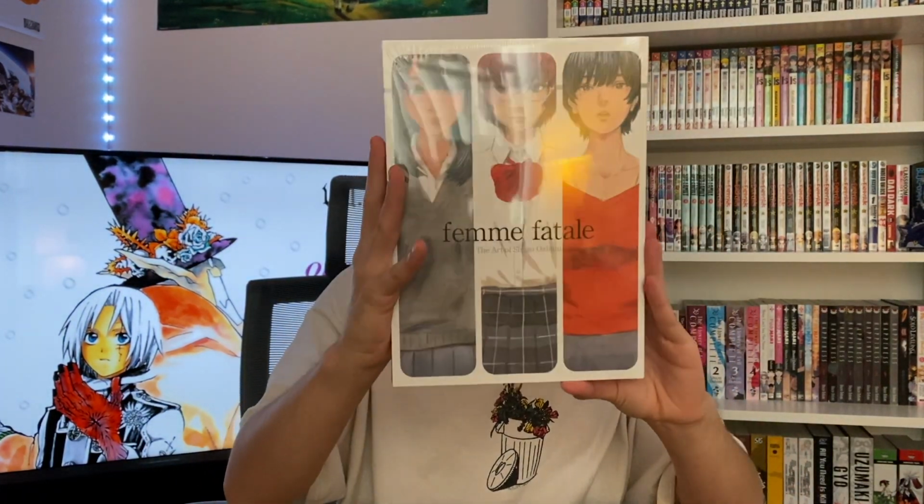Alright guys, so the first thing that I see in this box is something that's not even manga, but it is probably one of the items that I am most excited about, and that is Femme Fatale, the Shuzo Oshimi art book. This art book was put out by Dempa, and I am so excited to have this in my collection. If you guys have watched my other videos, then you guys know that I am a massive Shuzo Oshimi fan, so I knew I just had to have this in my collection.